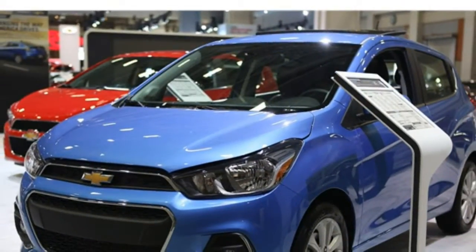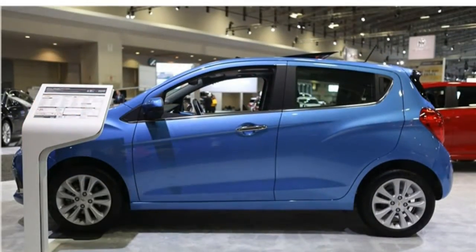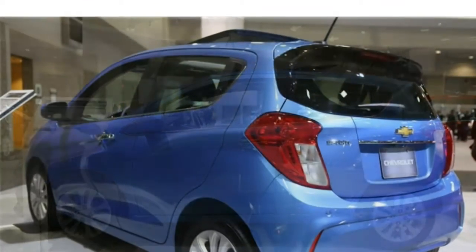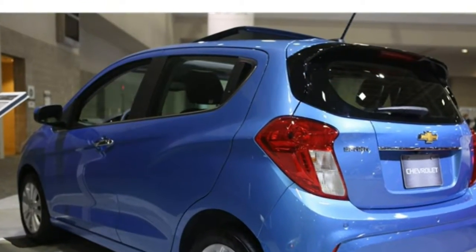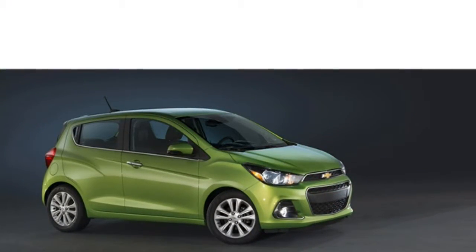The MyLink Infotainment System is the hub of the Spark's cabin technology. MyLink is an easy-to-use interface, at least for anyone with a smartphone, and includes cutting-edge connectivity features. The Spark also offers some active safety features not found in class rivals.